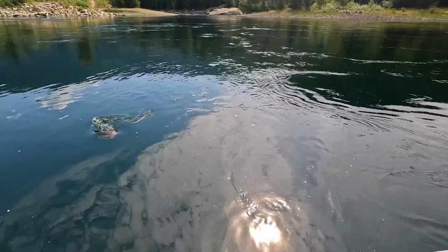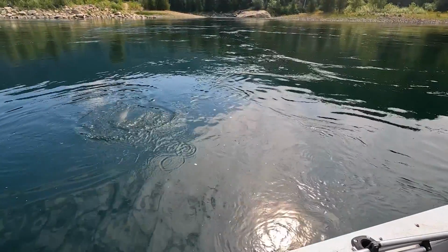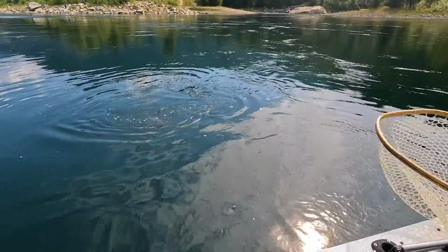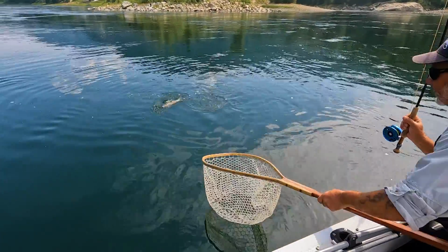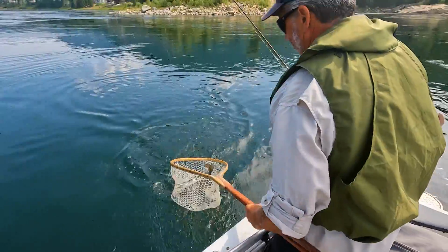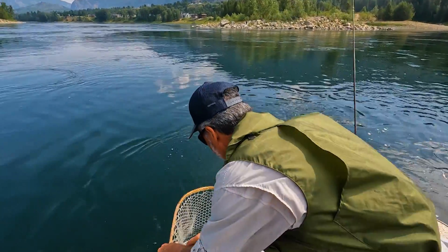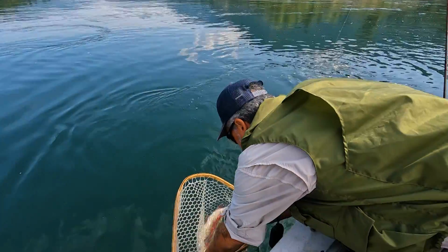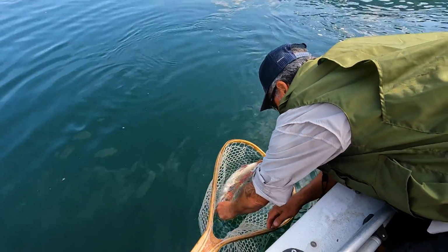It's really nice. Anytime you get midday dry fly fishing, catching fish this size is exceptional. Oh, there he is, beauty. And he didn't bend the hook out. No, that's the beauty. I got the net. He's coming, took it right on the top where you expect to get him.